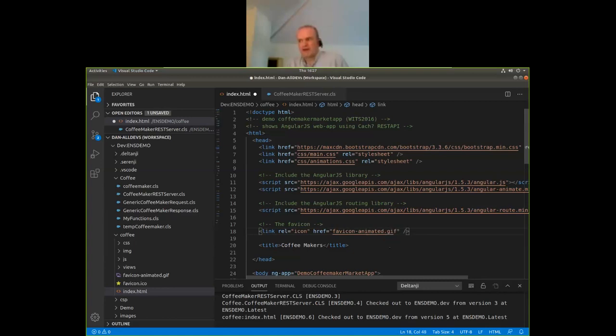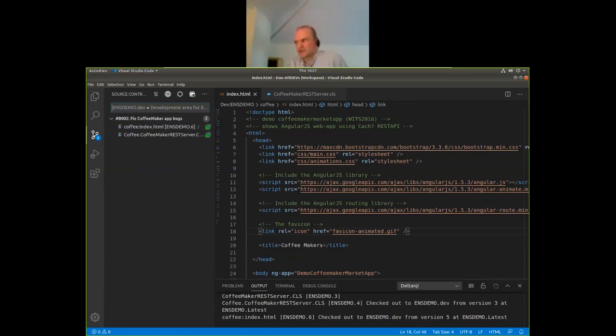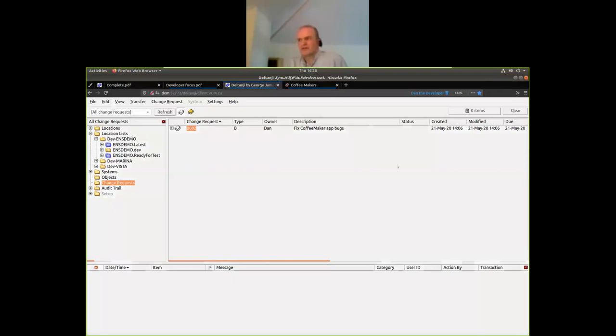So he's made his changes in the dev environment. Within VS Code, the Deltanji integration is tracking that and is saying, for B002, you've changed 2 files. They are available, ready for you to do the check-in. He's not all that reckless as a developer, so he's actually going to go back to the application and see whether the change he made has resolved the problem.